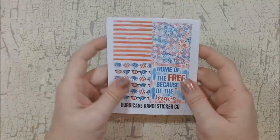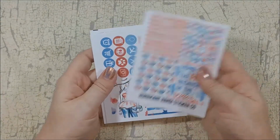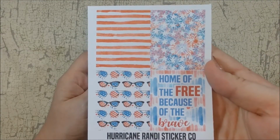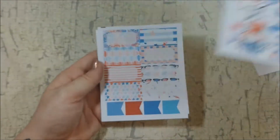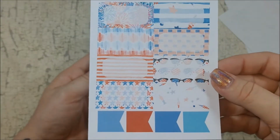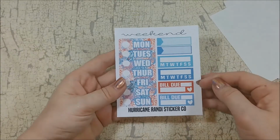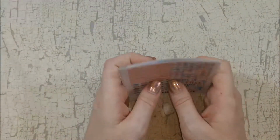So I ordered her mini kit for the 4th of July. So here are the full boxes, and the quote says home of the free because of the brave. Here are the other full boxes and some icons with some fashion girls, half boxes and flags, and date covers, weekend banner, habit trackers, bill dues, and some little quarter label type things.